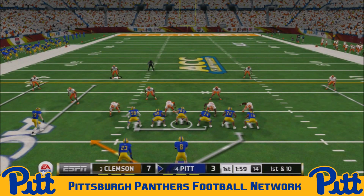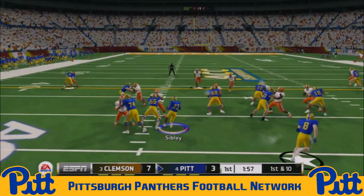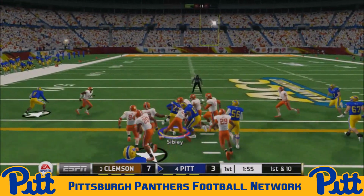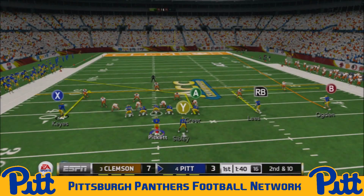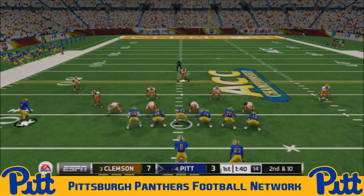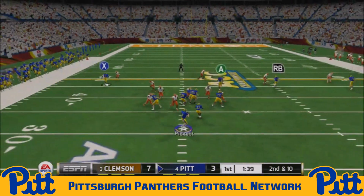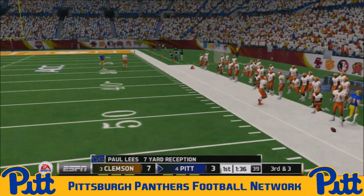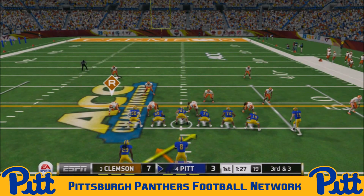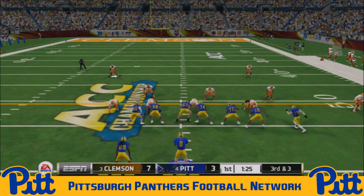Pitt will retake the football here as we get towards the end of the opening frame in the ACC title contest. And it's going to be Sibley weaving his way through some defenders and linemen for a nice pickup of 11. First down for the Panthers. 2nd down now. Pickett in the shotgun. They do a great job picking up the blitz, and he finds a man. That's Paul Lease. Great job by Kenny evading the pressure and the halfback picking up the blitz, allowing a short gain.